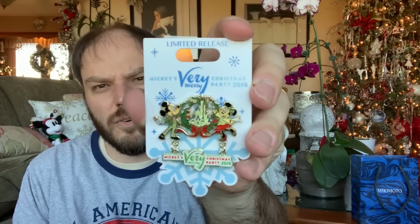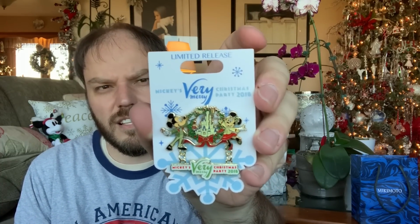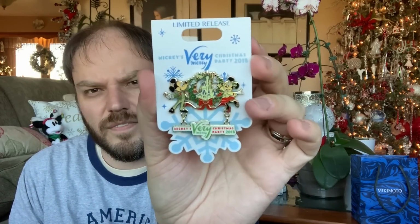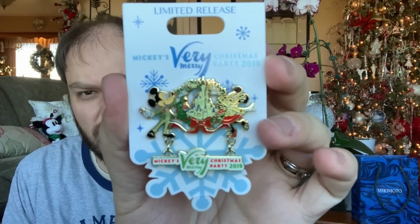So that's pretty cool. And then the other one is a logo pin for Mickey's Very Merry Christmas, limited release. So this is not limited edition, just limited release, and it is a dangle. But it's got Mickey and Minnie in the castle, and then Mickey's Very Merry Christmas 2018 on there. And then the other pin that I got, and this is the only other pin that I did buy for myself, was Mickey's Very Merry Christmas Party 2018 limited edition.